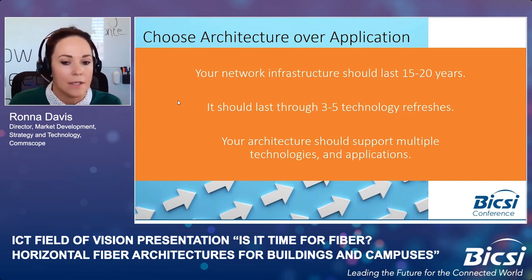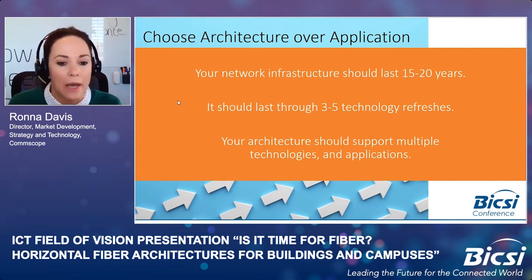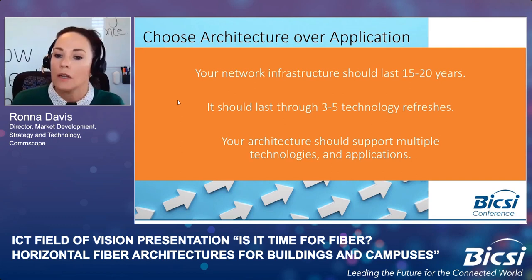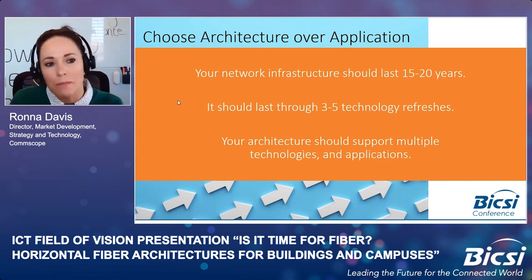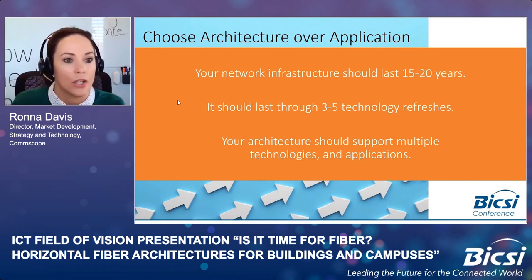The reality is that cable installation, whether it's copper or fiber, is very labor-intensive. You're better served to put the adequate amount of cable in today and not pay for rip and replace or expensive cable additions in the future. And switching out equipment, that's pretty simple. Ripping out or adding cables is highly disruptive and costly.